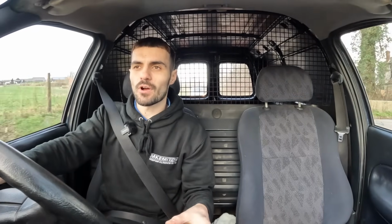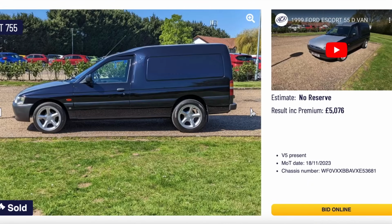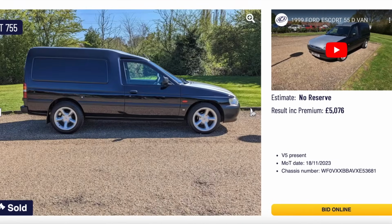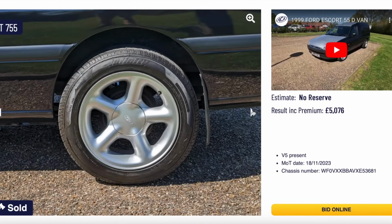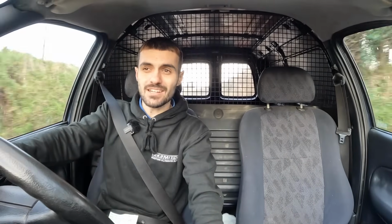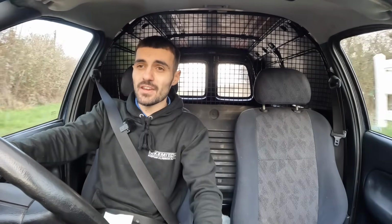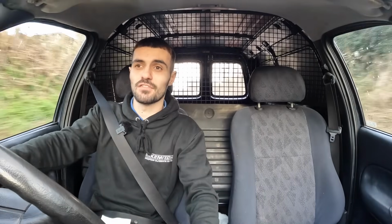And if we look at the price of another Escort van that went through the auctions recently, it was back in last summer. Now this one did have some Cosworth wheels on it, so I will deduct £1,000 off of the estimate that I think it's worth. So it sold for £5,000. So take the wheels off because they were worth £1,000 if they were genuine. So it went for about £4,000. Now that's good money, I think. Really good money that these Escort vans are fetching. I think it'd be very hard to find one that's MOT'd and in pretty good condition for under 1,500 quid these days.